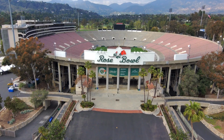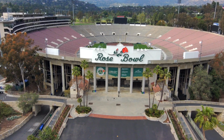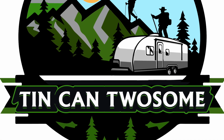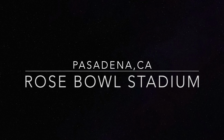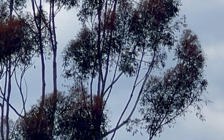Deep in the heart of Pasadena, California, is the Rose Bowl Stadium, world famous. Join us as we give you a very unique view. Since its opening in October 1922, it has hosted numerous significant events, including the annual Rose Bowl game.